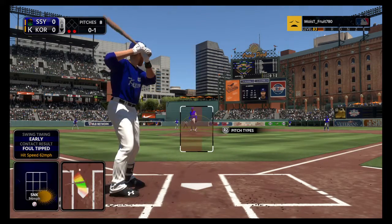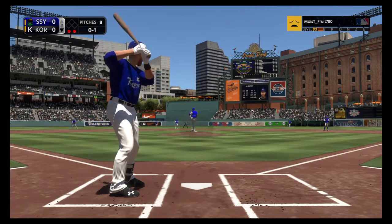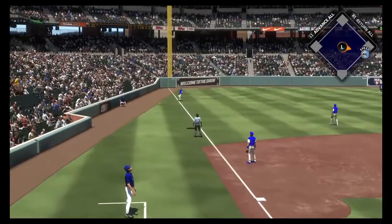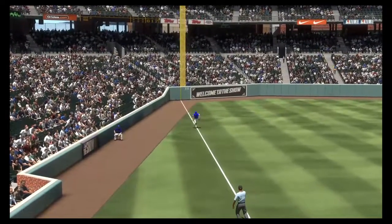Now a swing and a chopper foul right at home plate. The 0-1 pitch. Lifted down the line in left. Martinez has a read on it. No trouble with this one, and the inning is over.